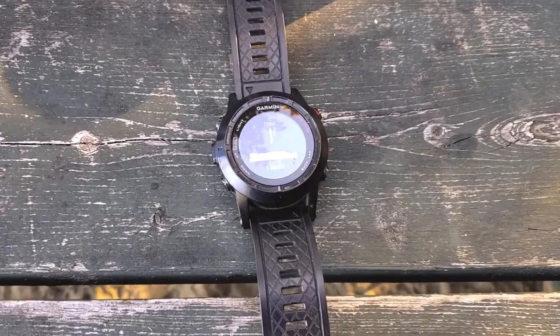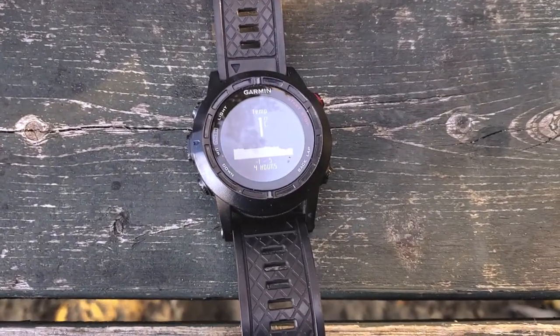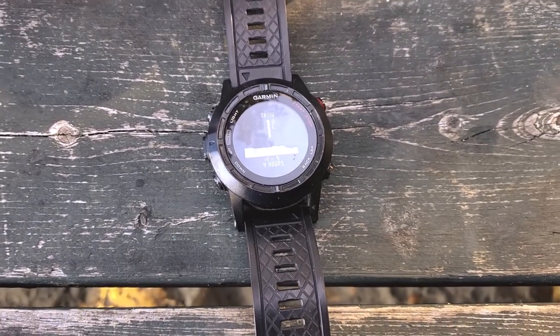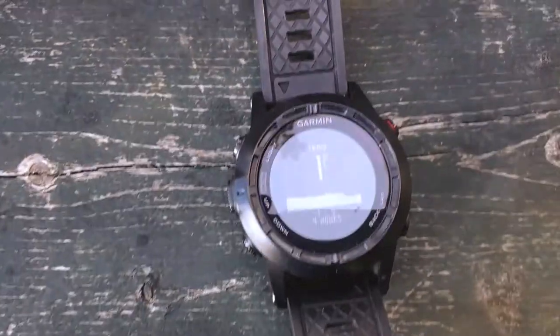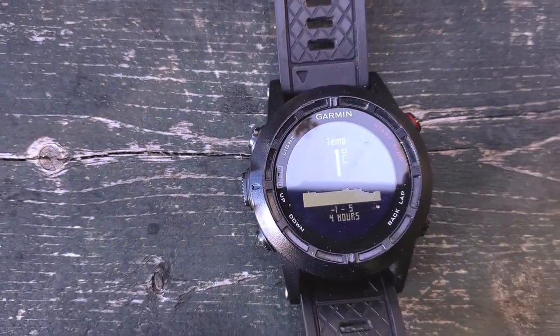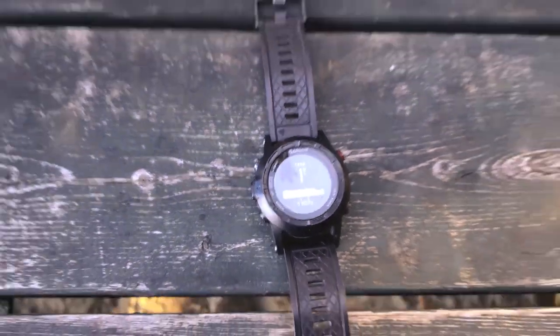Hey, good morning, everyone. So yeah, we got up a while ago, played a couple of games of tic-tac-toe on the beach and the sand. If you look at the temperature on my watch, it says 1 degree, but about an hour ago it was -1. It's a pretty chilly morning.